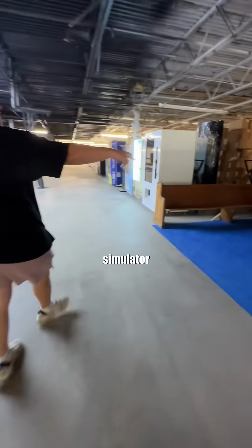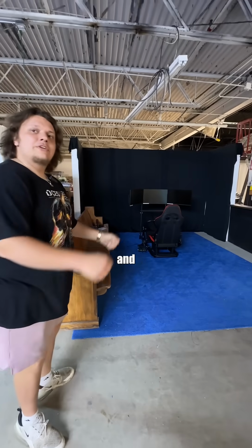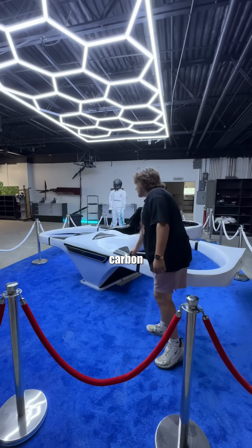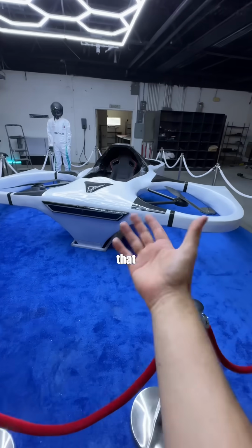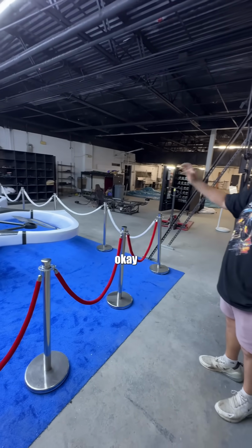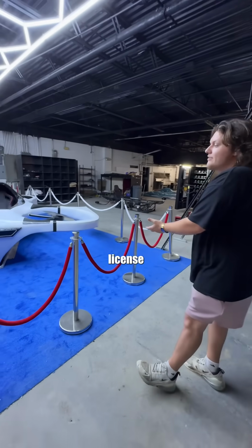So this is a simulator that I'm putting together so people will be able to train before they fly. It's going to be actuated so it'll actually move you around and everything else. This aircraft here, hand sculpted out of styrofoam. I laid up all the carbon fiber. So very rough around the edges, but this was just so I could get the idea from my head into reality. What could someone actually do with that? Not this one, but the actual machine grade one that we did. That's also the frame for one of the earlier models there. It lifts a 300-pound passenger. It itself weighs less than 254 pounds. Wow. So you don't need a pilot's license to fly it.